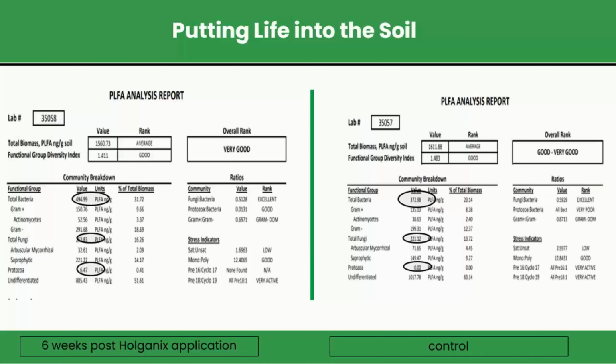And this is essentially kind of a preview to that. This is just a lot more straight-to-the-point soil health test. On the left-hand side, we applied Holganix. On the right side, we had our control. This product was on a cornfield, so it was sprayed on post-planting, when they were still before emergence.